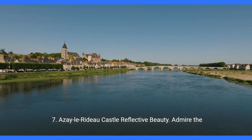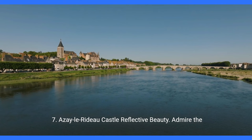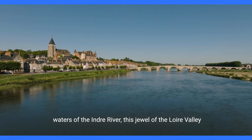7. Azay-le-Rideau Castle, Reflective Beauty. Admire the reflective beauty of Azay-le-Rideau Castle. Set amidst the waters of the Indre River, this jewel of the Loire Valley combines Gothic and Renaissance architectural elements in perfect harmony.